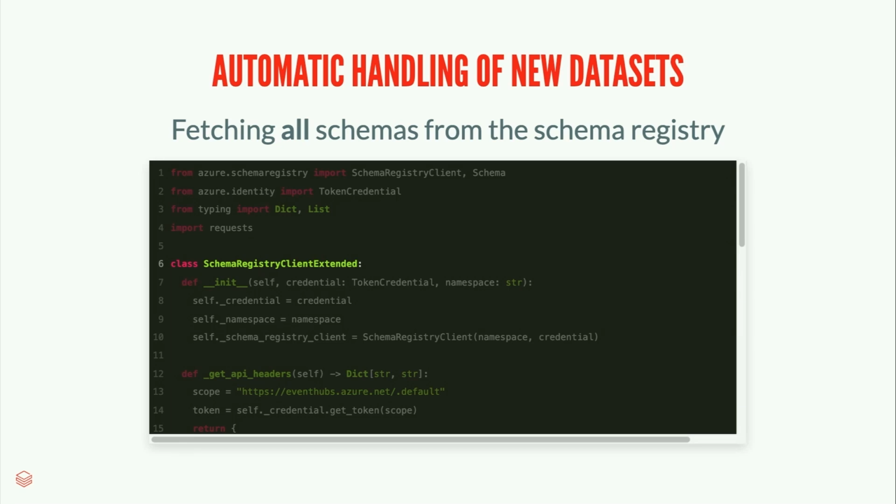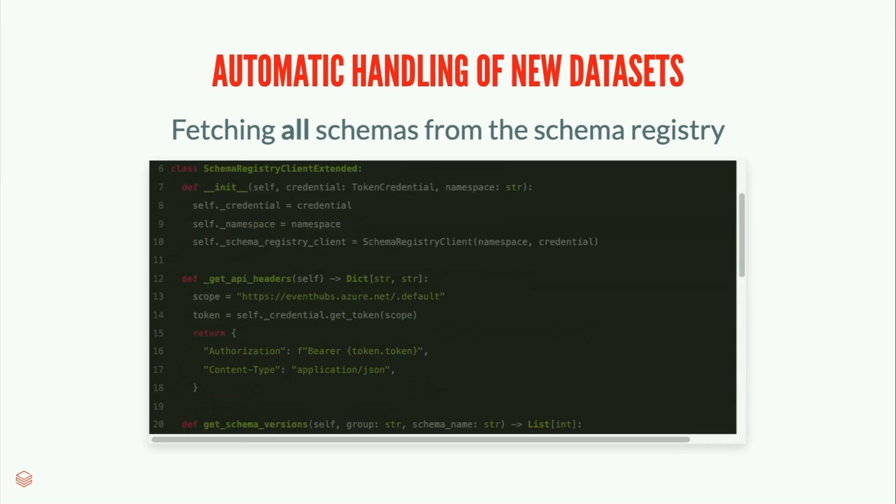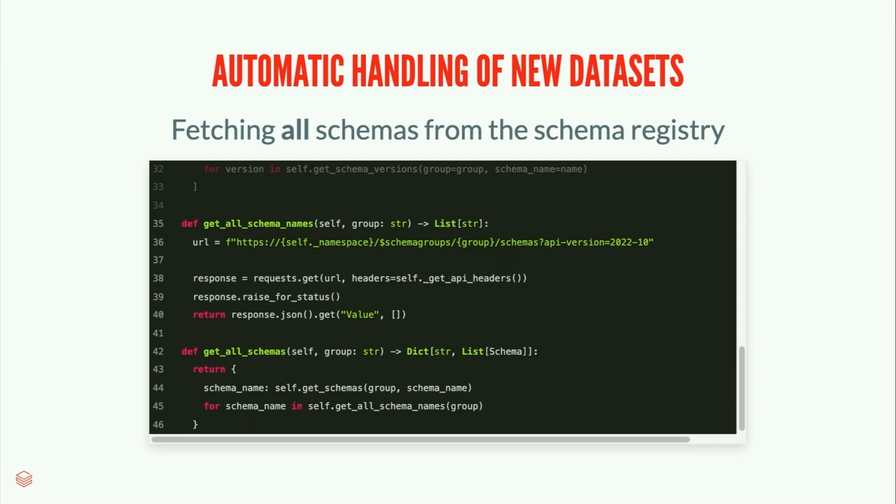All right, so we just need to make a few changes. Instead of just fetching all the schema versions for a single schema, we're now fetching all of the schemas within a schema group. So we just need a couple more functions. We first get all the schema names available in the schema group, and then we get all of the schemas for all of them.